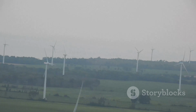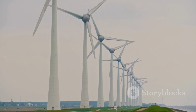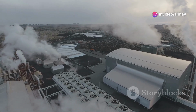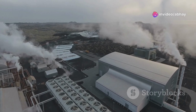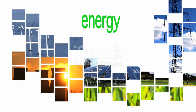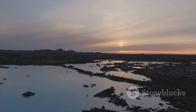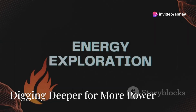However, solar and wind power are intermittent, meaning they're not always available. The sun doesn't always shine and the wind doesn't always blow. Geothermal energy, on the other hand, is available 24/7, providing a consistent energy supply. Each renewable energy source has its strengths and weaknesses. The key is to use a mix of these technologies to create a diverse and resilient clean energy system.